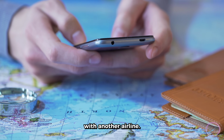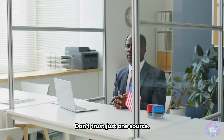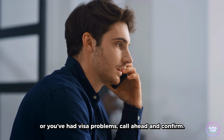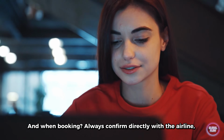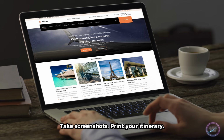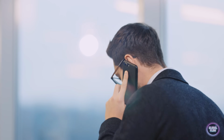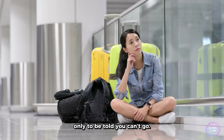So what's the move? Don't trust just one source. Call the airline, yes, but always double check with the embassy. If your name's caused issues before or you've had visa problems, call ahead and confirm. And when booking, always confirm directly with the airline, even if you used a travel site. Take screenshots. Print your itinerary. Save the receipts, because the most frustrating way to miss your flight is standing at the airport with everything done right, only to be told you can't go.